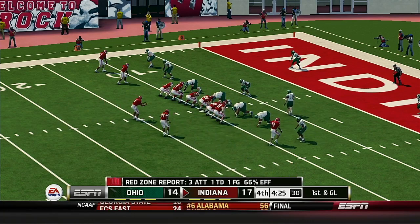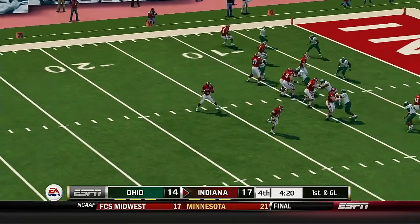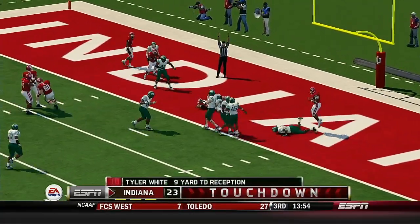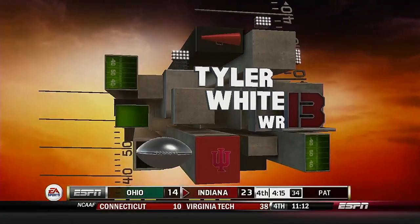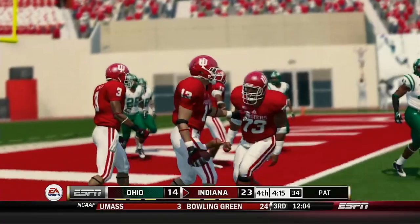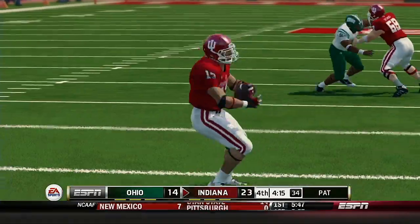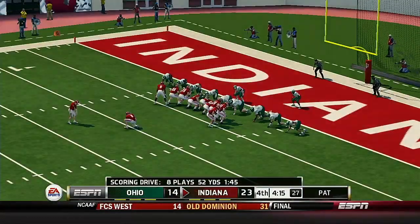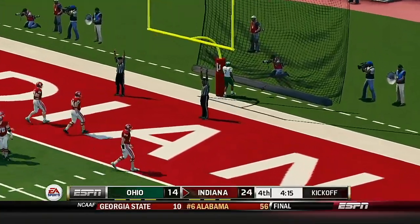Indiana is up by 3. Blue 19. Short over the middle. Touchdown, Indiana. That's a positive for the passing game. It was absolutely the right call in that situation. And he tacks on the extra point.